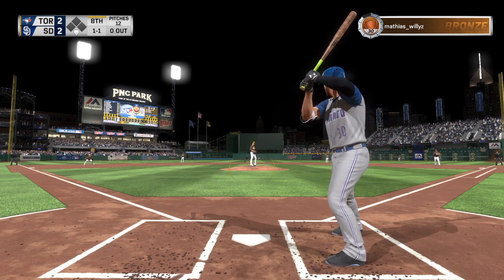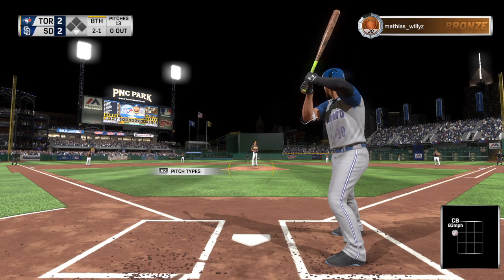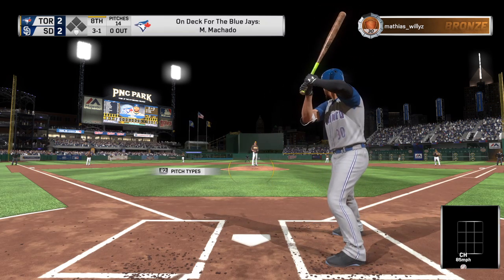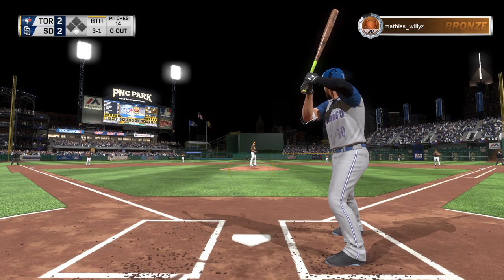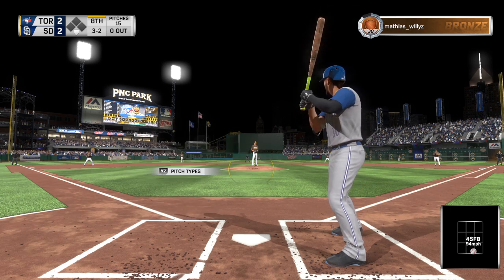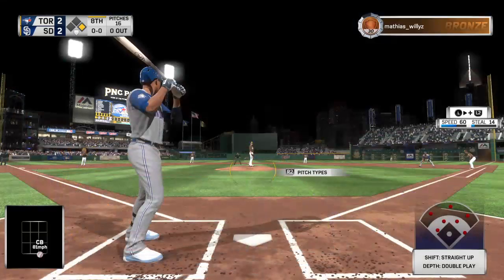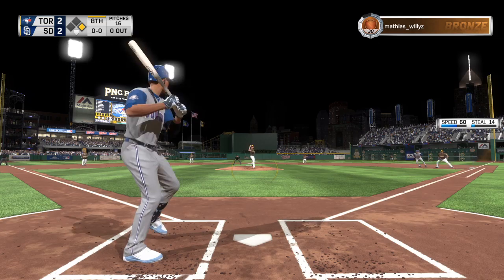Off speed pitch in the dirt as he takes it for a ball. And this ball runs away for ball 2. 2-1. Started to chase that time, but then he wisely holds off for ball 3. Think he held up in time, but that becomes moot as it's a called strike 2. And he lays off ball 4. Now the potential go-ahead run is on base here. At the plate, Manny Machado. He's 0 for 2 with a walk thus far.